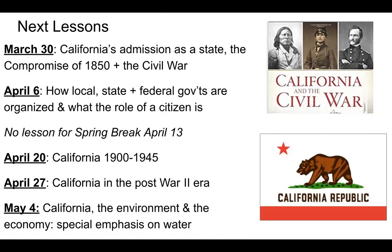The following week we'll look at how our government is structured, so looking at our city, county, state, and federal government, and what the role of a citizen is. This kind of civic education I just think is so important for our students to have their whole lives. So we'll walk through what our responsibilities are as a citizen.